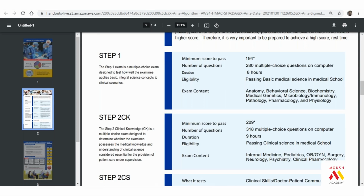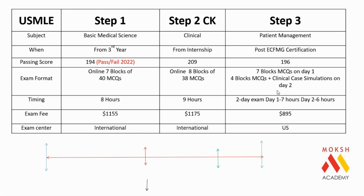All right. Perfect. The scoring system of USMLE is a little different. Okay. Unlike your Indian exam, where 1 right answer gives you 1 point, it's a scale. Everybody gets minimum 140, maximum 280. Okay, whether it is step 1, CK, CS, this is how the scoring system works. Okay, your passing mark is 194, good score is 240. Okay, that is your target.